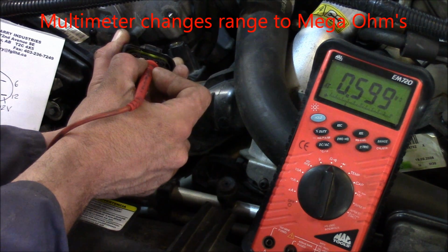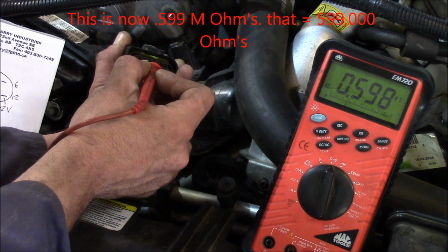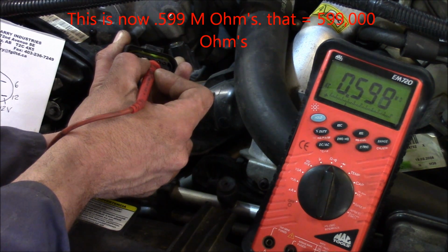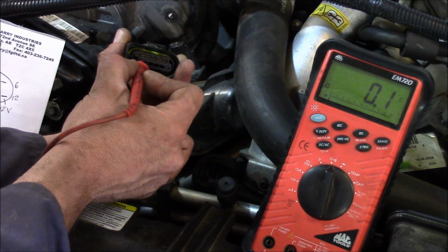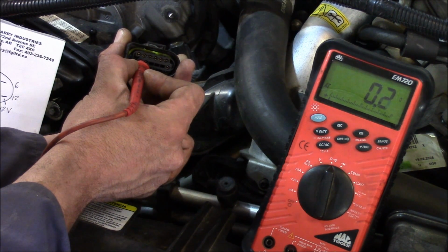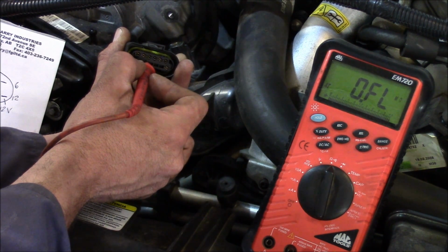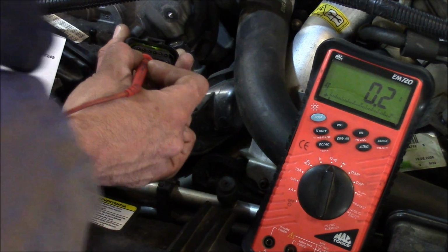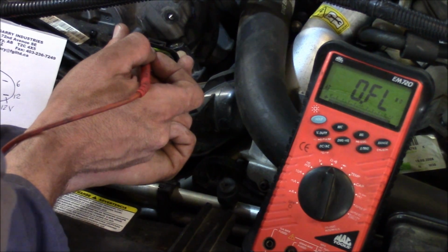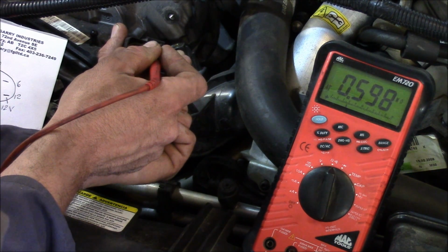Pin 4 is the driver's side front glow plug. That one's reading 0.6 mega ohms. Pin 7 is the driver's side number 2 glow plug. Reading 0.3. Pin 8 is the driver's side third glow plug. That's reading okay too. Based off of this, I would only change the driver's side front glow plug.